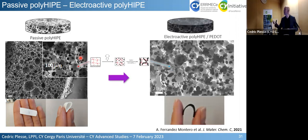If you want to make them electroactive, you need to functionalize the surface of the walls of the porous material with a conducting polymer. Not going into detail, it's exactly the same principles that I was talking about before. You take these materials and you swell them with a monomer of the conducting polymer. The monomers will penetrate the walls. If you fill the material and the porosity with oxidants, you will promote the polymerization of the conducting polymer within the walls of this porous material, which will turn black, but also electroactive. So you will cover the 3D surface with the conducting polymer.